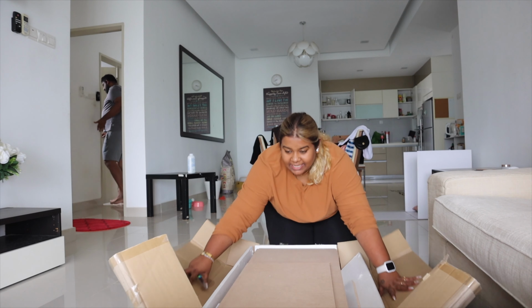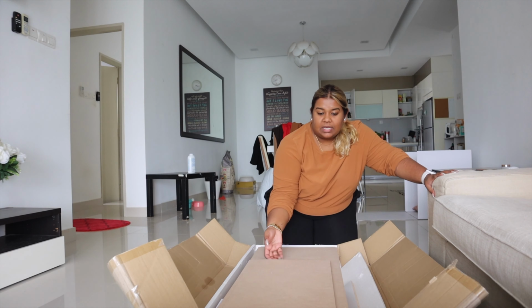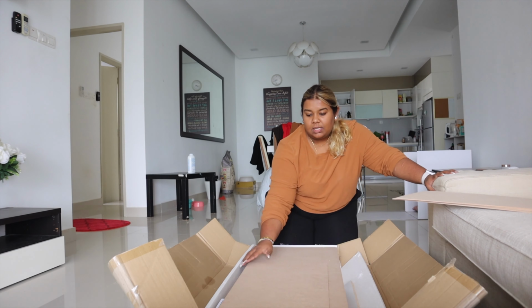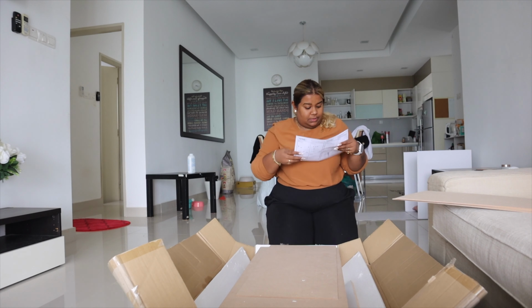Okay, once again, here we go. This is actually the same shelf that I have in the beauty room. If you guys have watched the beauty room makeover, it's the same shelf. I'm guessing today will be a lot easier because we have the drill.